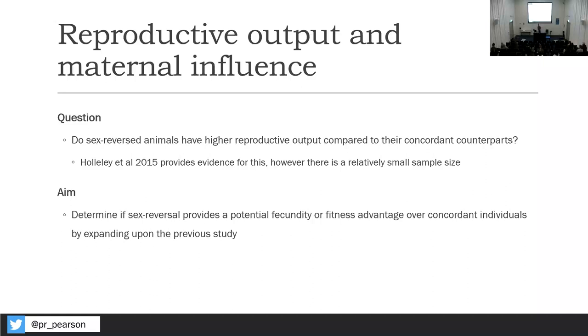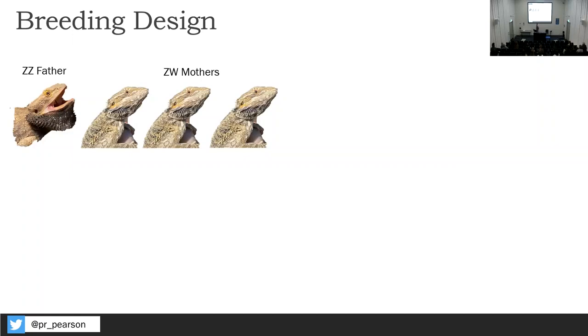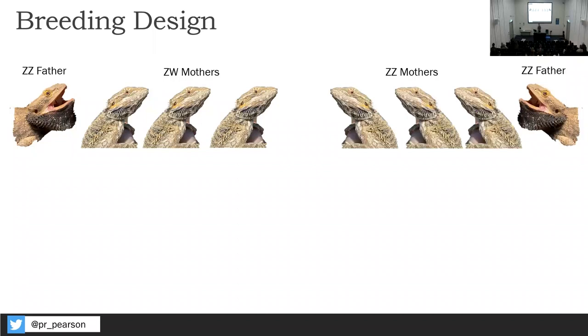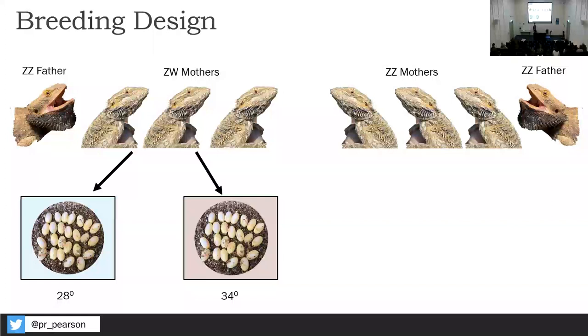So just a bit of a breeding design. Sorry for that, it's been censored out. So we started off with the UC colony. So I have breeding trios of ZW mothers paired with a ZZ father. And then we have ZZ mothers paired with a ZZ father. And then we took eggs from them and then randomly allocated them to one of two incubation temperatures, 28 or 34 degrees. And those temperatures were chosen because 28 degrees is lower than the threshold for producing any sex reversal, and 34 degrees produces a mixed bag for sex reversal with the ZW and ZZ. All right, so same with the ZZ, 28 degree incubation and 34 degree.